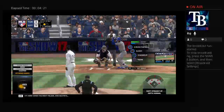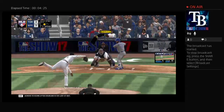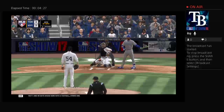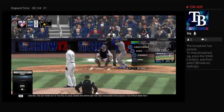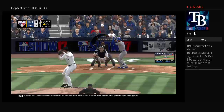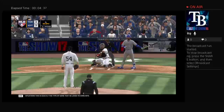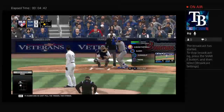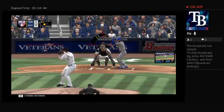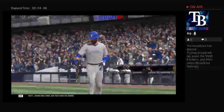Here comes the right fielder, Jose Bautista. He came across to score after doubling in his last at-bat. And he gets ahead here with the fastball, strike 1. Boy, this guy comes out of the pen. He loves coming in spots like this, tight situations. This is exactly the type of game that he loves to come into. Slider, and he can't pull the trigger. 2 strikes. Looking for the K. Here's the pitch. Swing and a miss, and that ends the inning.